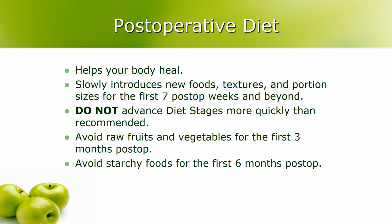Please do not advance your diet before it's recommended. These diets have been formulated so that you are able to maximize your weight loss, but also so that you don't injure yourself by eating something that is going to make you feel sick. We're not going to do any raw fruits or vegetables for the first 3 months post-op. Again, too much fiber and it's too crunchy at this point for your stomach. And then we're not going to do any starchy foods like breads, pastas, crackers, rice, any of those types of things before 6 months post-op.